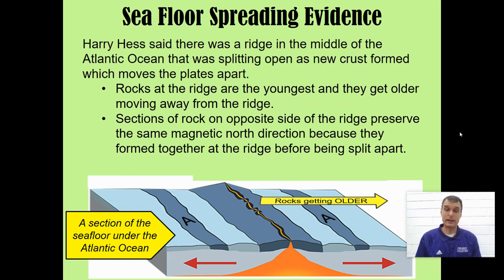And so what they found was that the magnetic direction matched on opposite sides of the ridge in the middle of the Atlantic Ocean, which means that these two sections A that matched had actually formed together at the ridge, and then every layer of magma that erupted in between had pushed them apart. And they found that all those layers matched. So now we had an explanation for how plates move and evidence to support that it was actually happening. So 50 years after Wegener came up with the idea, we finally had some evidence to show how plates move and supported that idea. And it really became mainstream in the geologic community.